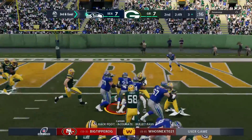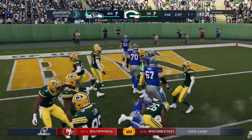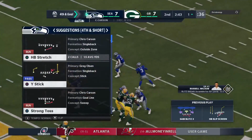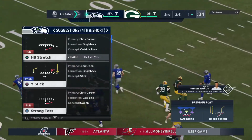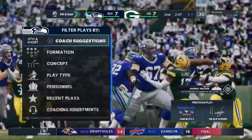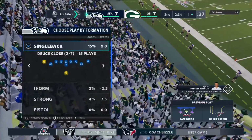Now they set up the screen. That's complete. Well, this is going to depend on the spot, but it's not a very generous one. He looks to be about a yard or so short. A terrific job there to keep him out of the end zone. And now it'll be 4th and goal at the 1-yard line.